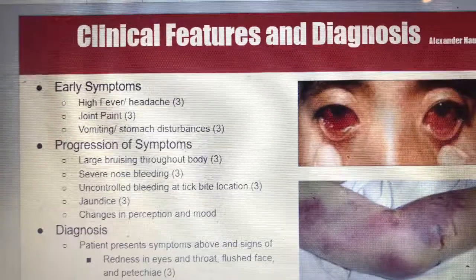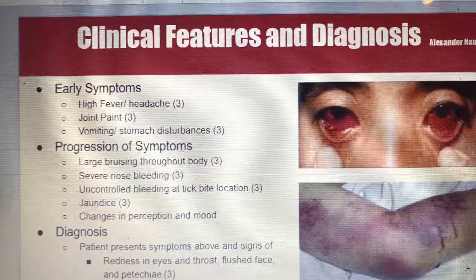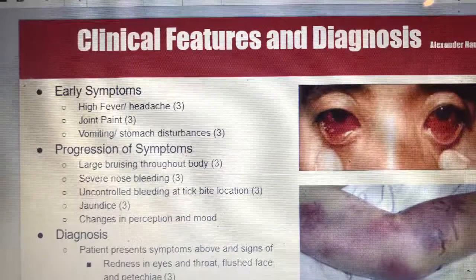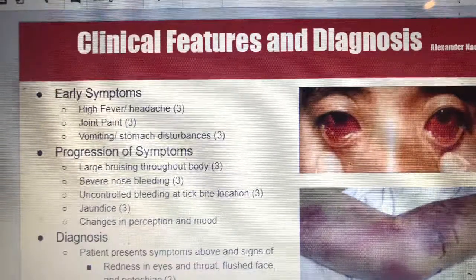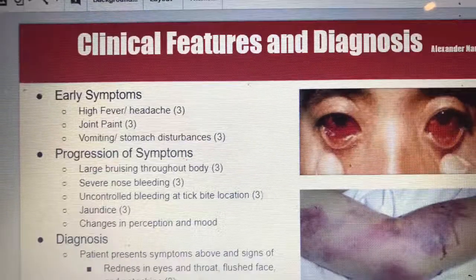But a clear diagnosis of CCHF can only be determined by laboratory testing, which includes antigen capture enzyme-linked immunosorbent assay, real-time polymerase chain reaction, or RT-PCR, or virus isolation attempts.